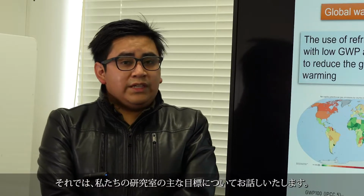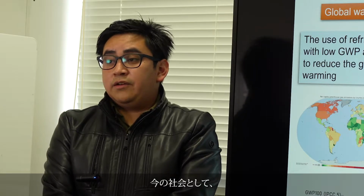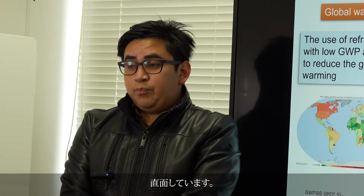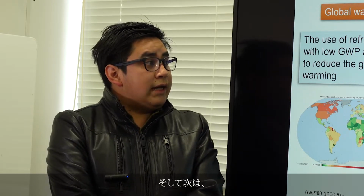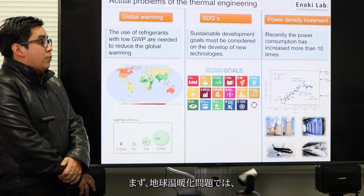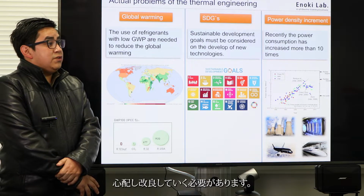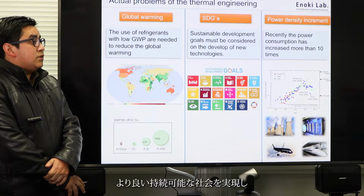So, what is the main goal of our laboratory? Well, in fact, as a society, right now we are facing 3 main problems. First is global warming. The second one is the SDGs that we need to follow, and the next one is the power density increment for the development of new technologies. First, in global warming, we need to be worried about the GWP, which is the global warming potential. So, taking into consideration these 3 points, we perform our research to make a better and sustainable society.